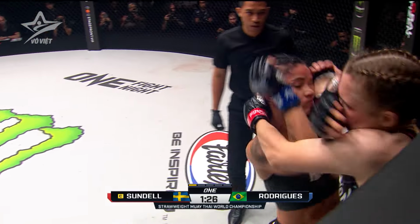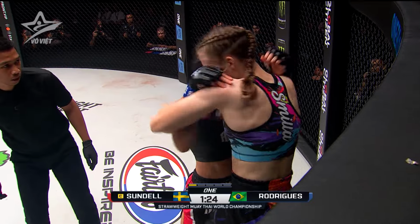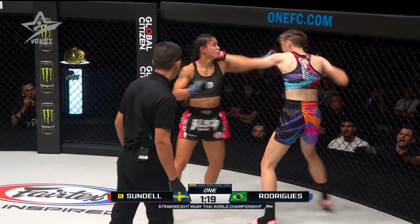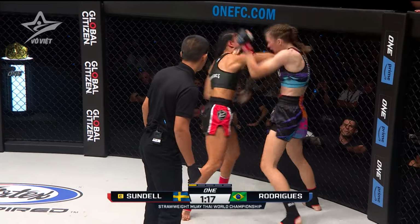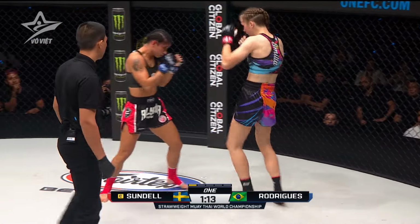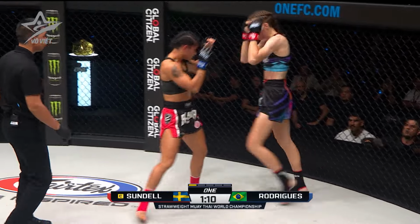Not only is she landing serious shots, but she's taking quite a few shots from Sundell and being undeterred. Sharp elbow on the inside. Two big elbows, another one. Look at this work rate by both women. Sundell undeterred as she's coming forward. This is not typical of Rodrigues. I think she heard me say she needed to start fast.